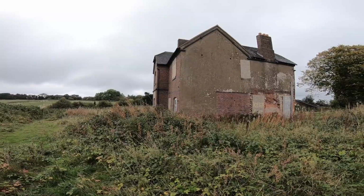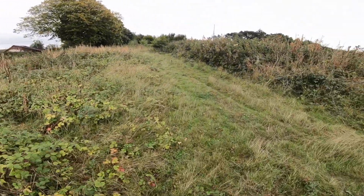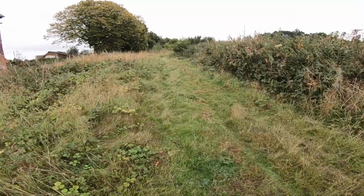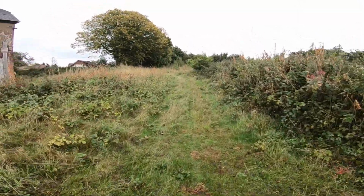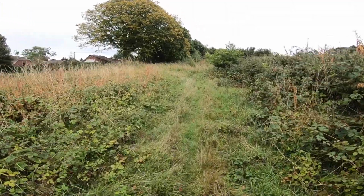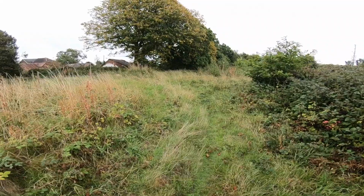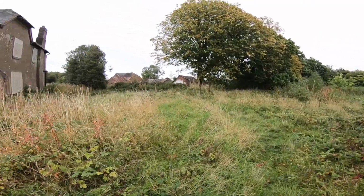Alright, so that's the house. Obviously we've just been inside. Wasn't much in there, it was just an empty shell, and what made it worse was it's actually been modernised in the sort of early 90s or whatever by the look of it, late 80s, so it wasn't really much character filled, and there wasn't any furniture and that in there.